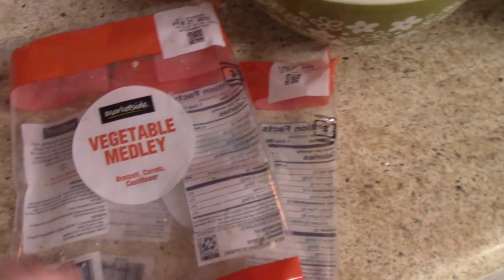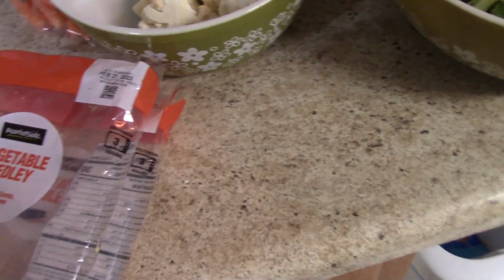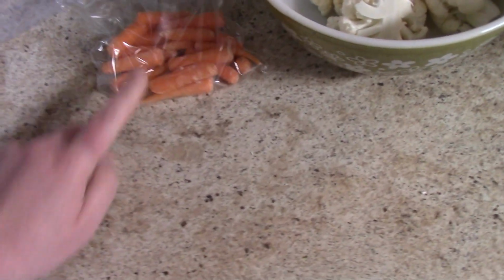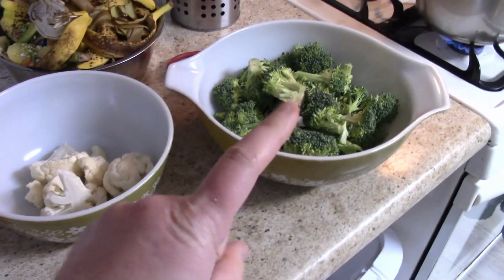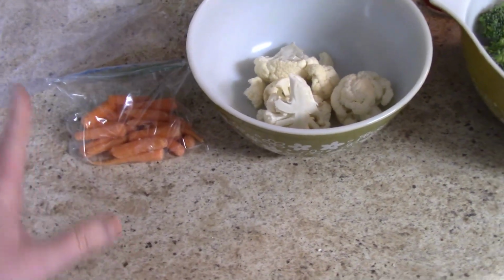So I am currently working on these that I got yesterday from my friend who blessed us with a bunch. And how I'm doing this is I am separating them. So the broccoli in here, the cauliflower in here, and the baby carrots in there. This is what 2 bags produce, so obviously we have more broccoli, a little less cauliflower, and carrots.